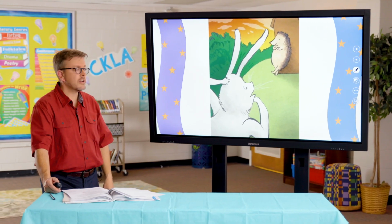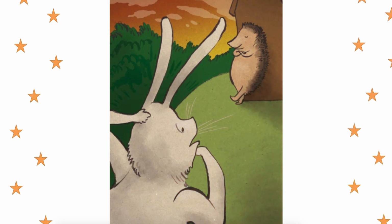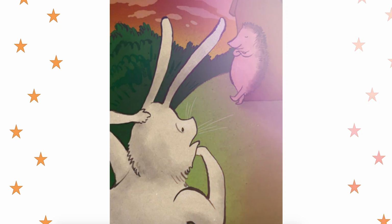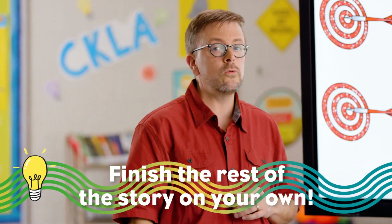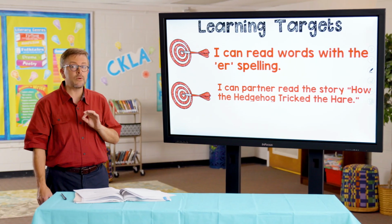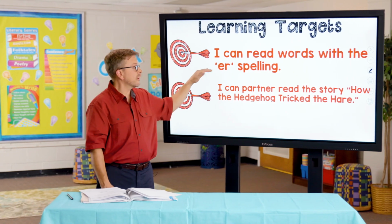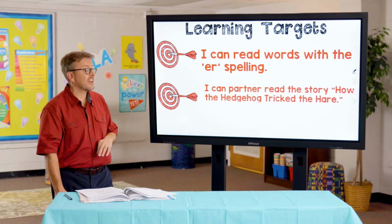What's the expression on the hare's face? Take a look at that versus the expression on the hedgehog's face. So I'm going to leave you there, boys and girls. You go ahead and finish it on your own and see who wins this race. You should be able to look for those ER spelling words that you found in your story and continue reading how the hedgehog tricked the hare.